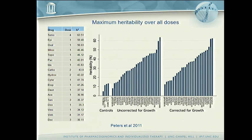And what you can see is that some of the drugs had about 60% heritability, a very high degree of heritability. And there were others that were basically at a similar level as the controls. And so for some of these drugs, it's not a really great idea, at least based on our data, to do a genome-wide association study or next-gen study or whatever, at least in this context, in cell line context, because we're able to show that the heritability is very similar to just the drug vehicle. There's not a lot of heritability there.